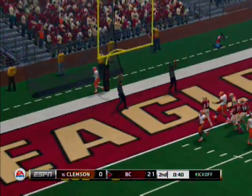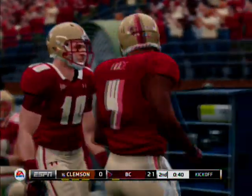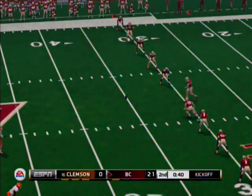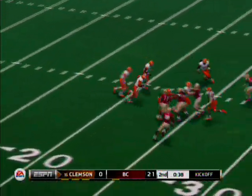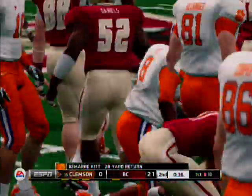He makes the PAT. A 9-play, 81-yard drive. And they come away with a touchdown. Brad, I thought that was a textbook drive. I thought they did a really good job of showing balance, mixing the play calling with the run and the pass. Just an overall well-executed touchdown drive. From the 8-yard line, tackle at the 36.